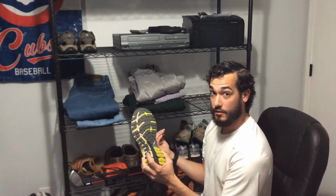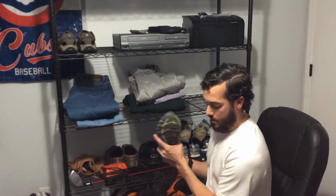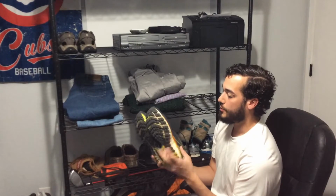These are probably the second best shoes. The first pair of black and grays were the best. This is next to it, and then those blue ones are probably the worst. But yeah, $3.99 on these. Probably get $30 all day long, maybe a little more, maybe $40.